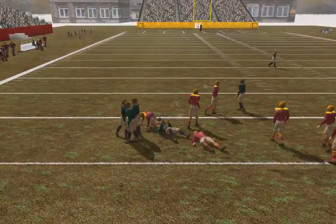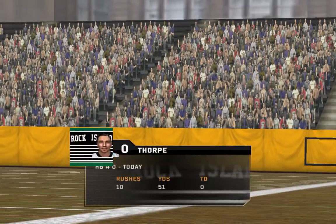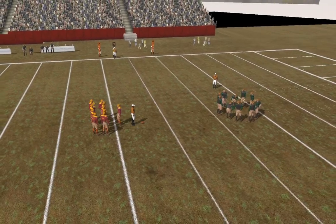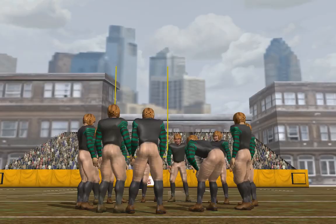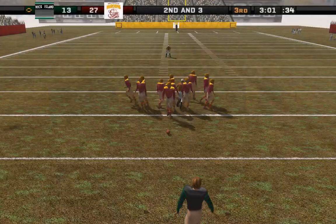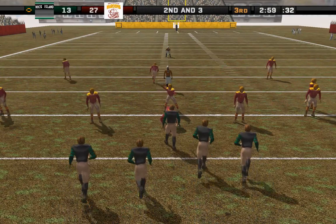Number 28 comes up to make the play at the 27. They've done a pretty good job moving the ball on the ground. Ball on their own 27. Ball on the 27-yard line.